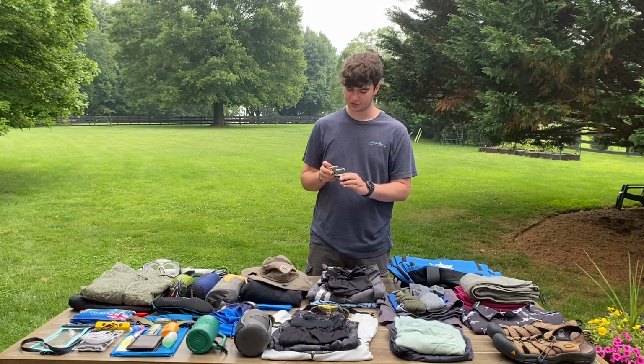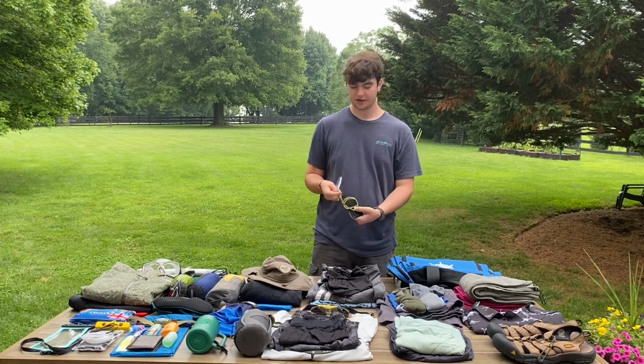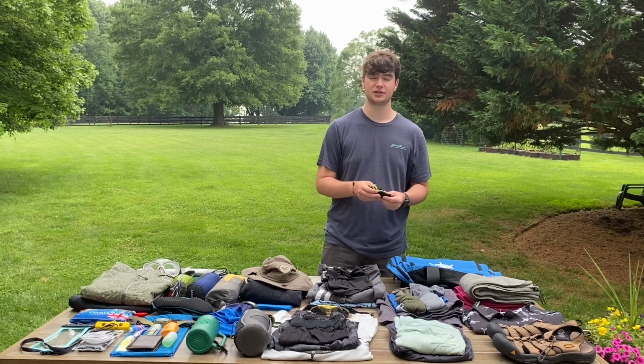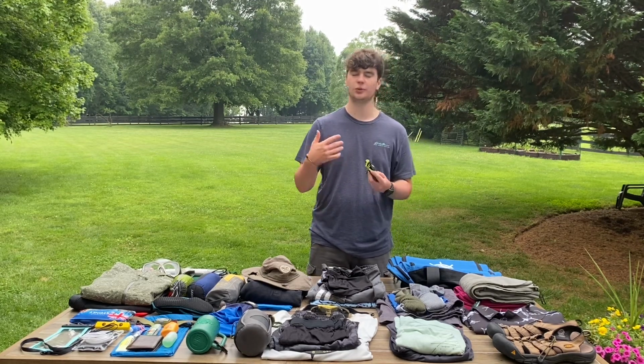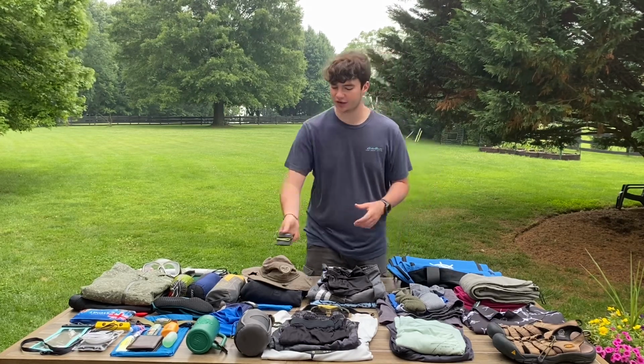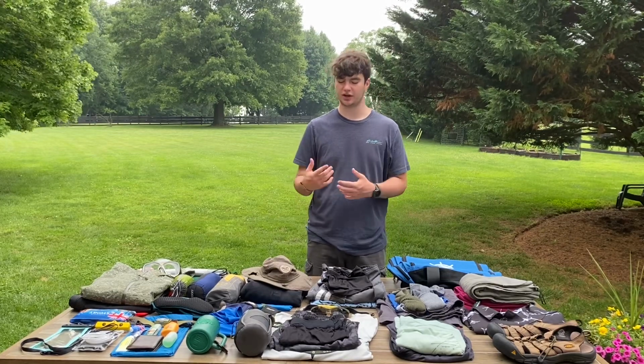I brought a small knife. This is a sailing specific knife that my grandfather gave to me. It is sailing specific as it helps with knots and untying them, and it's a rope specific knife. However, I did not use it for any sailing applications. I mostly used it for cutting open packaging.